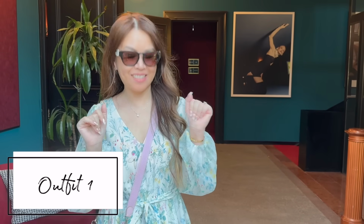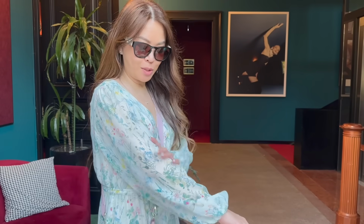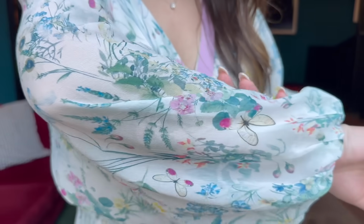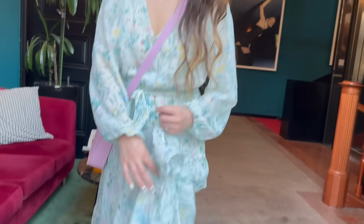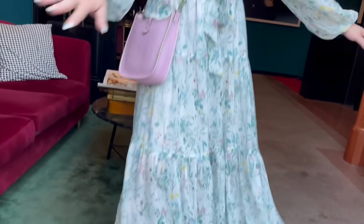So my very first outfit, I'm so excited to announce this is my creation with Lily Silk. This took ages because this beautiful wildflower silk floral print I had to find, design and everything. So it is a silk chiffon maxi with another added layer of silk inside, so it's not too see-through, but very easy breezy.